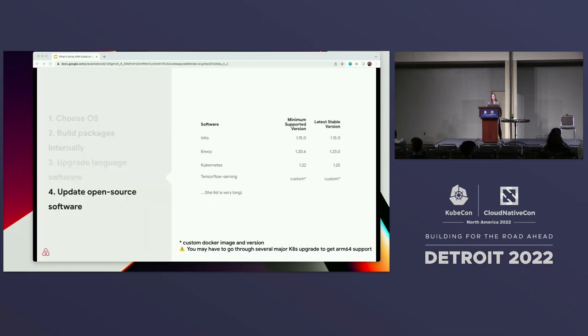Okay, finally, you need to update open source software. This list is much longer than what I put in there, but I gave just some examples of open source software you may need to update for ARM64 support. Istio, Envoy, and Kubernetes all added support pretty recently, so this can be challenging. Who here has done a Kubernetes upgrade or an Istio upgrade? Yeah, so if you have to do a few of those, that's something you need to schedule. It takes a while.